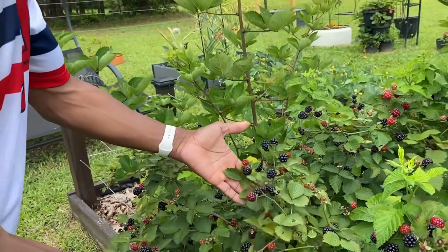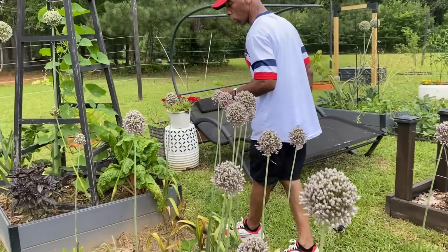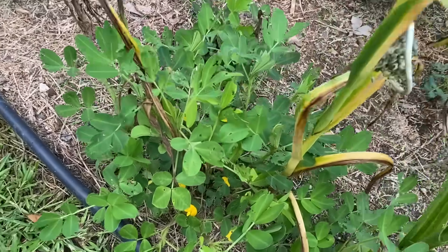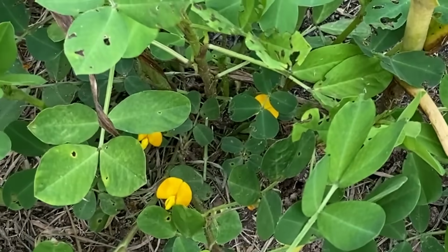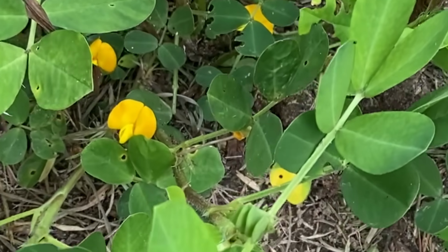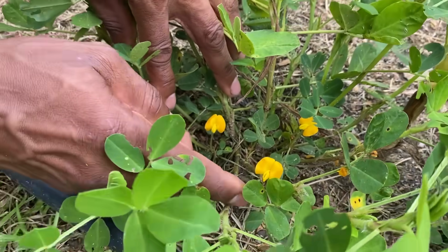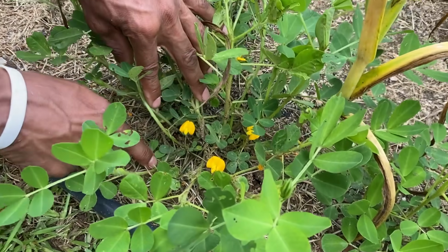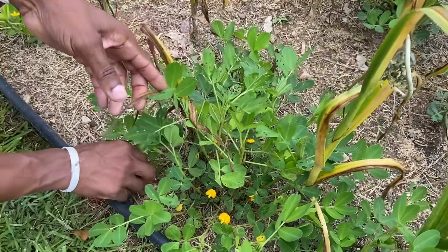You look at our elephant garlic here. You want a natural invite for the pollinators coming into your garden this time of the year. And down here, you can see our peanuts even starting to come up. And you see those yellow flowers coming up on it? This is an example of what I'm telling you guys, how the peanuts grow. That's going to create pegs, and when that flower falls off, that peg is going to tap into the soil, and that's where your peanuts are going to be made.